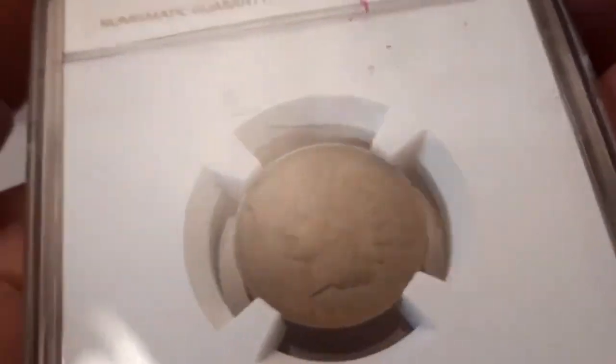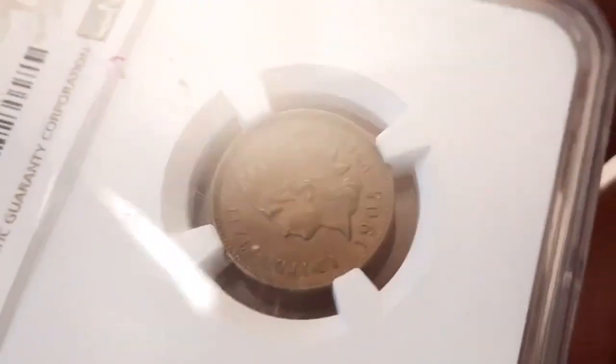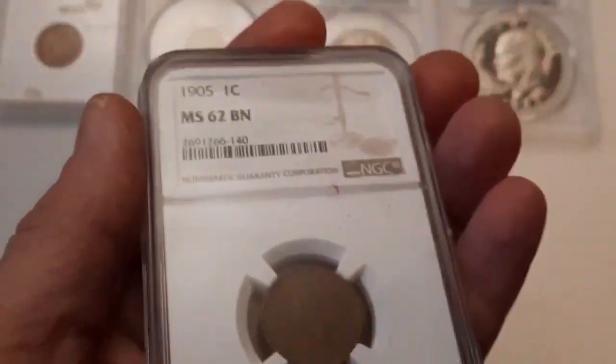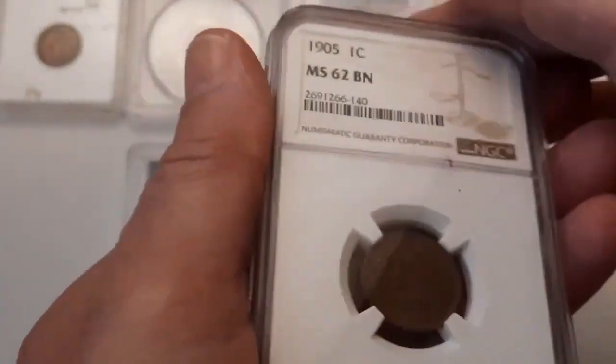And so MS is mint state, meaning that this did not see circulation. If it did, it's not showing any signs of circulation. I think there is a tiny bit of wear. This is having a hard time focusing. A tiny bit of wear on the hair curl, yeah, on that lowest hair curl. I don't think you'll be able to see it.